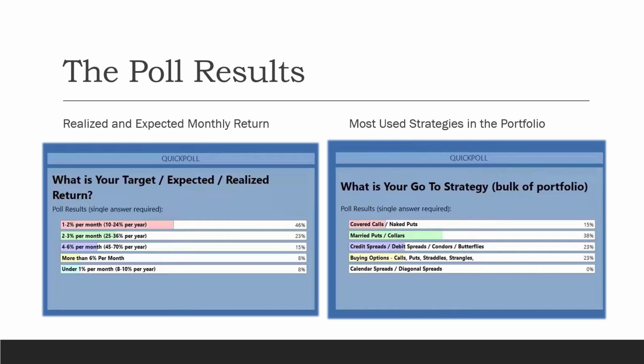And what is the go-to strategy for the bulk of their portfolios? Well, the conservative income strategies, covered calls and naked puts, 15%, with married puts and collars being 38%. Now, 23% of the audience said the bulk of their portfolio was credit spreads and debit spreads, as well as buying options, diagonal spreads or calendar spreads, poor man's covered calls. No one said that was the bulk of their portfolio.